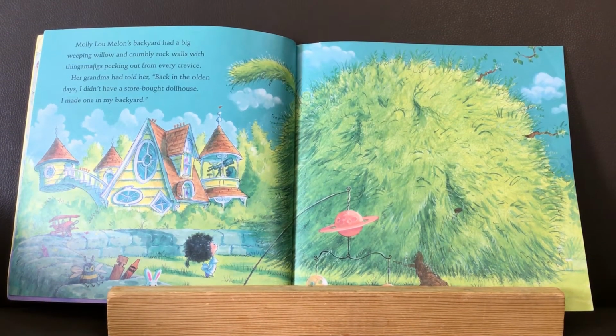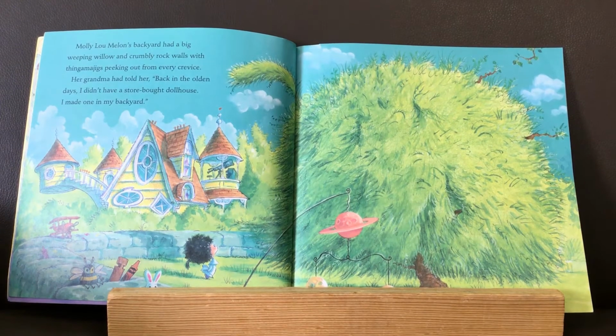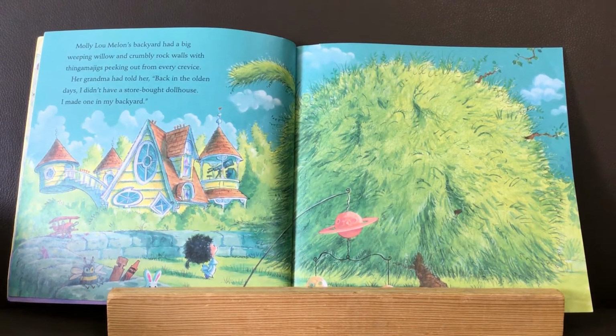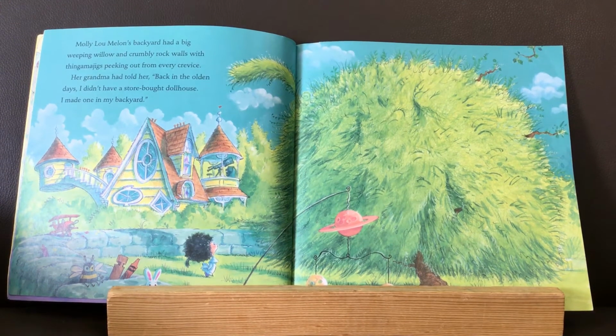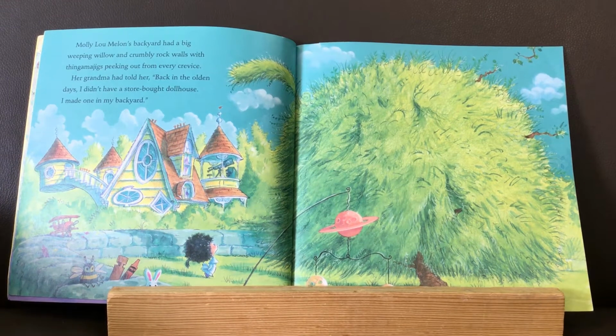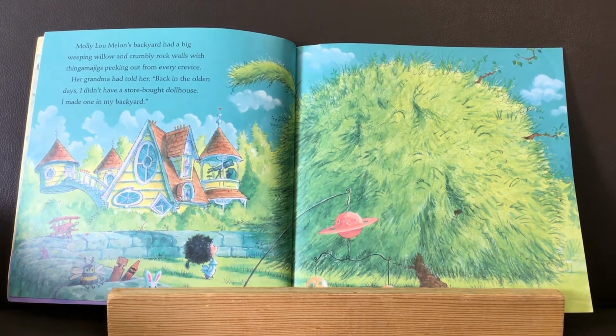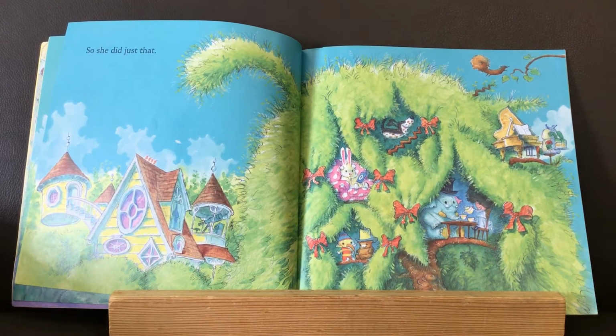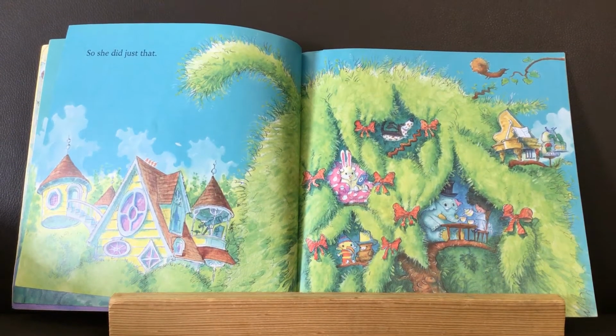Molly Lou Melon's backyard had a big weeping willow and crumbly rock walls with thingamajigs peeking out from every crevice. Her grandma had told her, back in the olden days, I didn't have a store-bought dollhouse. I made one in my backyard. So she did just that.